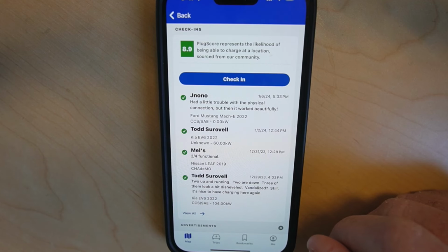And if you're in the middle of nowhere, you're going to need to see all the brands, because you might not be able to be picky if you're in the middle of North Dakota. You're just lucky to find a charger in some areas of North Dakota, although they've got two Electrify Americas up and running now. God bless North Dakota. So that's PlugShare, and I really, really, really like that app.